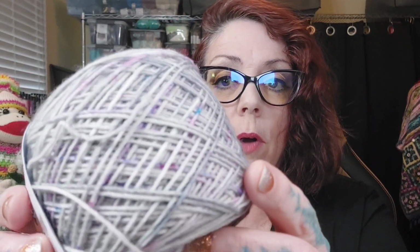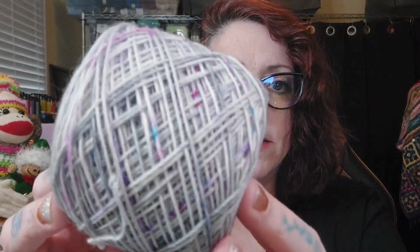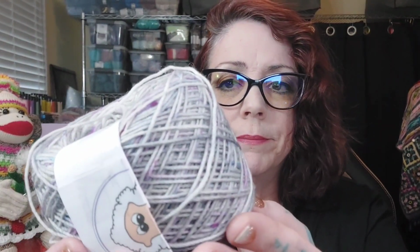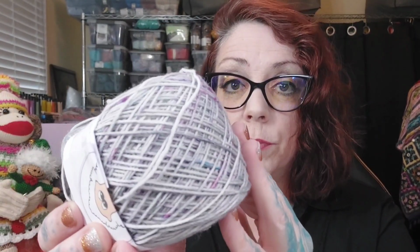Now, the next colorway that I got is another beautiful yarn. I really like it. It's this lovely gray, right? And then you see these speckles of purples and violets and some blues in there. It's really quite nice. It's a pretty subtle color. I think this would actually make a beautiful set of socks, especially if you're doing kind of a lacy sock. I think this is also a beautiful color, like possibly even in a sweater if you had enough of it. So I was really pleased with this colorway.